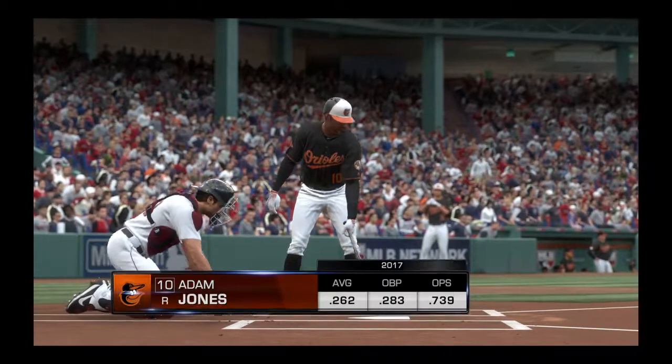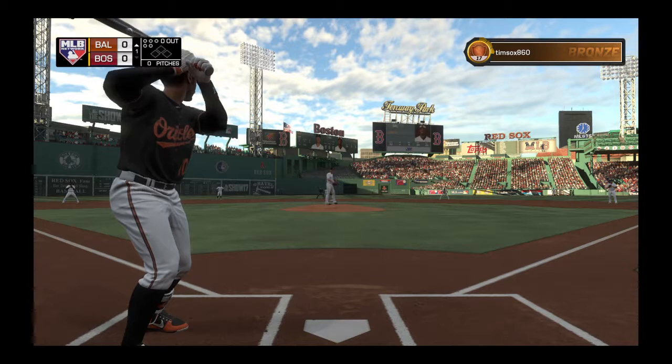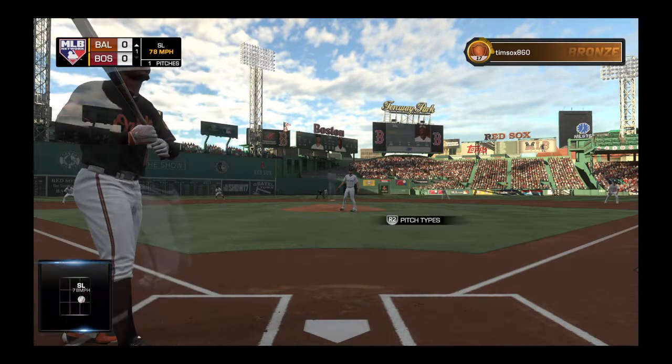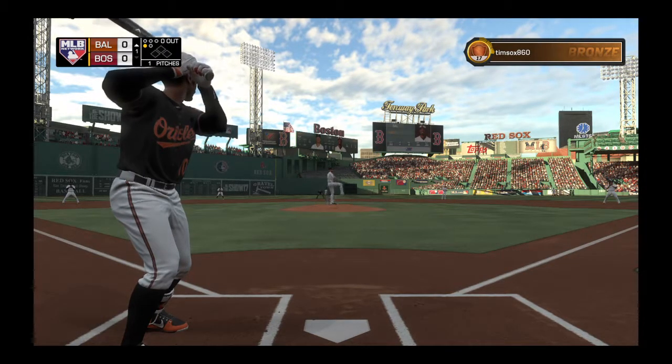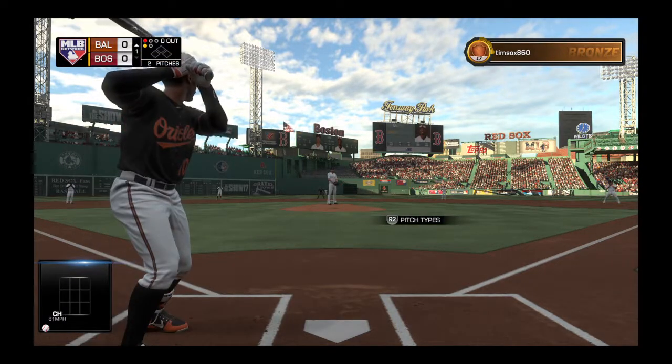Here's the center fielder now, Adam Jones. He'll get us started in this one under the lights. For Baltimore, center fielder, number 10. And the first pitch of the ball game here is taken for a called strike one. The windup and the 0-1. And the changeup is way low that time.